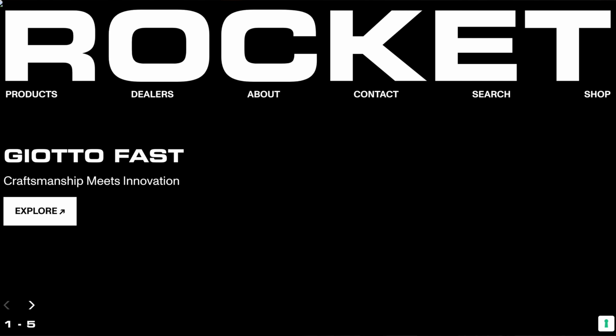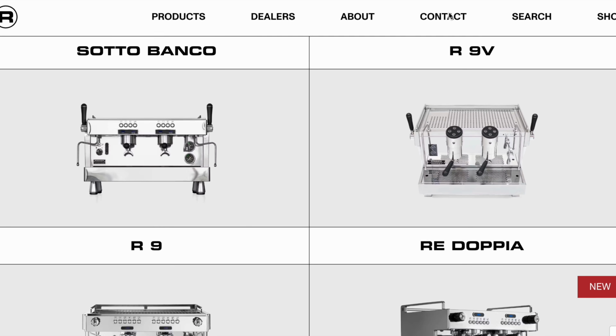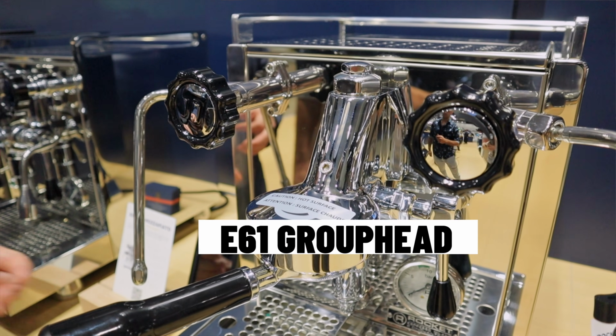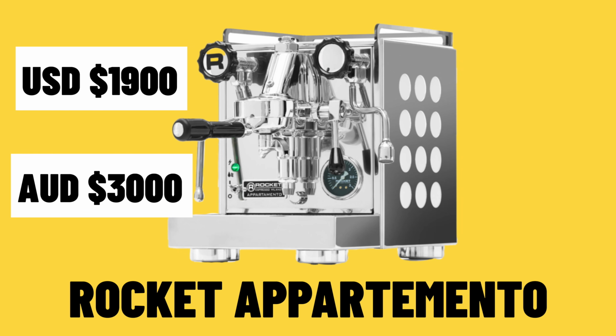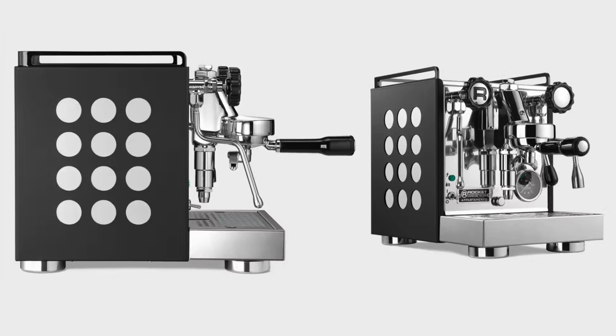Now, the espresso machine is actually manufactured by Rocket. And Rocket are kind of the luxury espresso machine manufacturers in Milan. And they've been around for about 20 years, and they do make exceptionally great coffee machines. And if you like that Italian design, the E61 group head with all of the knobs and the pipes sticking out everywhere, then you are going to love the Apartamento, because it's only $1,800 US, and it has all of those features, and in terms of the design, it is stunning.